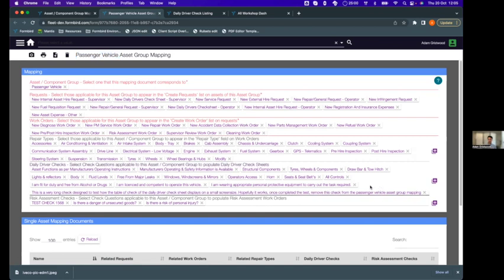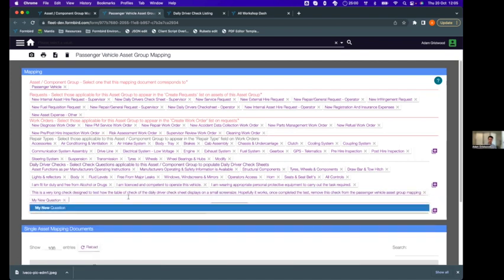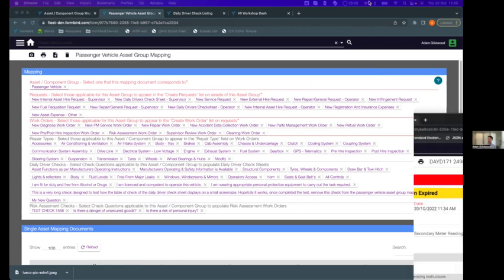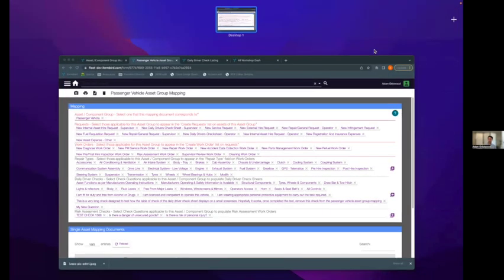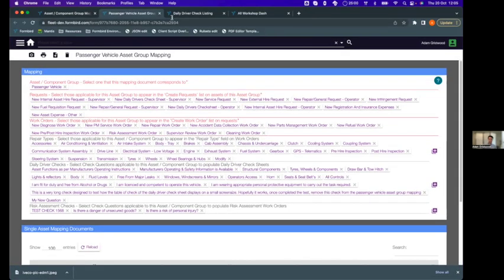I can create a new check in here, my new check, my new question. I can save my changes. And then if I pop back to my workshop, my operator view, oh no, it's not gone well. I've accidentally closed it.